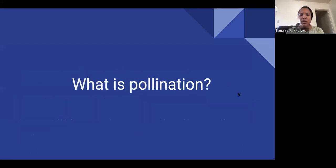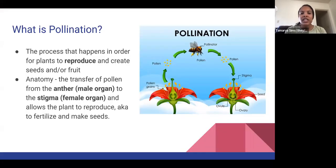So let's get started, y'all. What is pollination? Pollination is the process that happens in order for plants to reproduce and create seeds and or fruit. The photo on the right shows some of the anatomy. You can see a pollinator obtaining pollen grains from the anther, which is the male organ. We don't have that terminology here, but I have it on the next slide. It will go and land near a stigma, which is the female organ, and the pollen will go into that ovary. We can see that happening in the photo. This allows the plant to reproduce, to fertilize and make seeds.